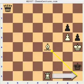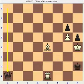So now rook h1 is the threat. It seems like it's over. Rook h1 is not stoppable. Black takes the bishop, white simply takes and wins, of course. Black has no checks, but he has a nice move. Queen a1. Again, if white takes the queen, it's stalemate.